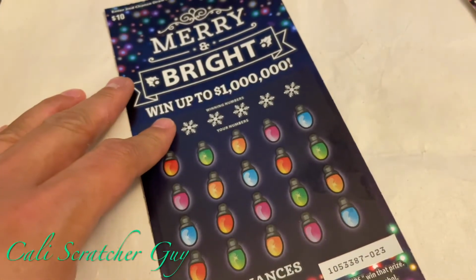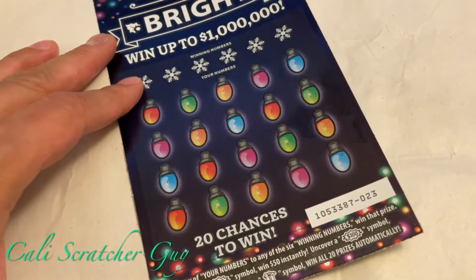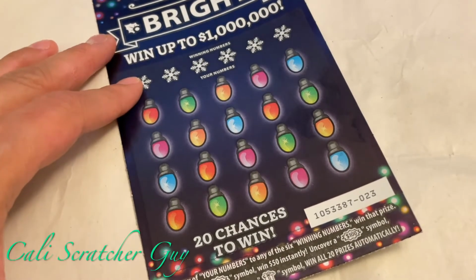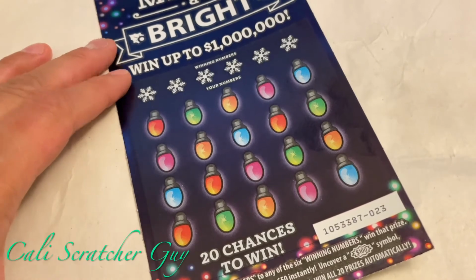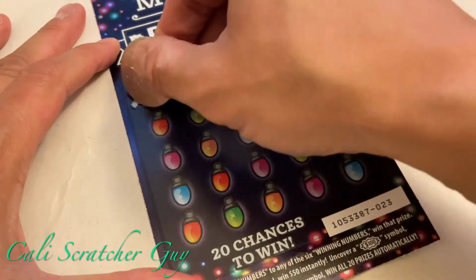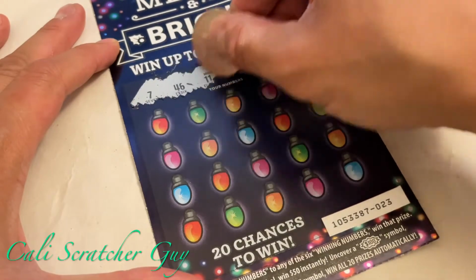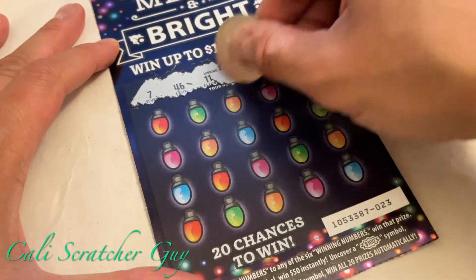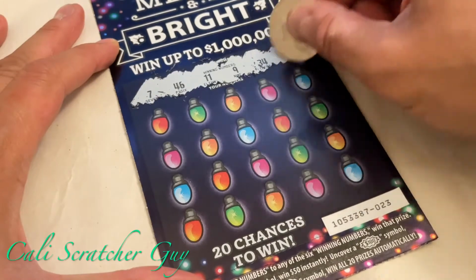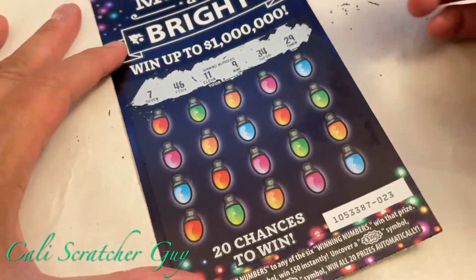All right, guys, so with that being said, let's go ahead and start scratching. Let me just zoom it up real quick. Focus it, easier for you guys to see. All right, so let's go. All right, winning numbers are 7, 46, 11, number 9, 34, and finally, number 29. All right, guys, those are our winning numbers.